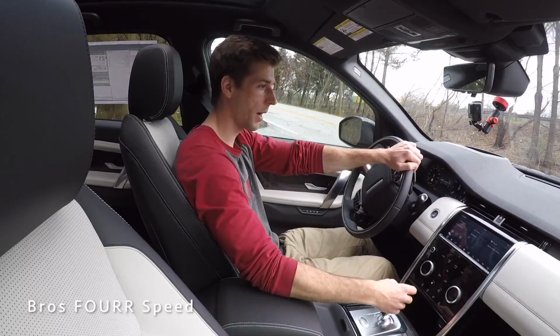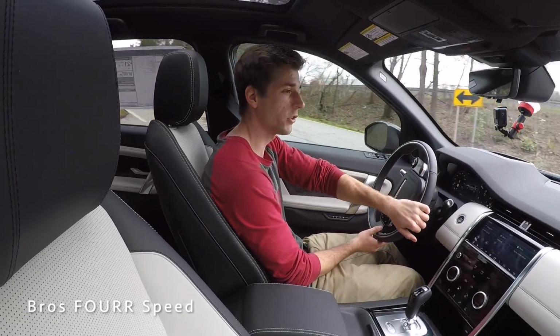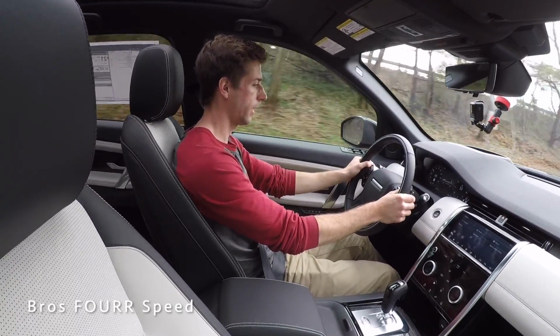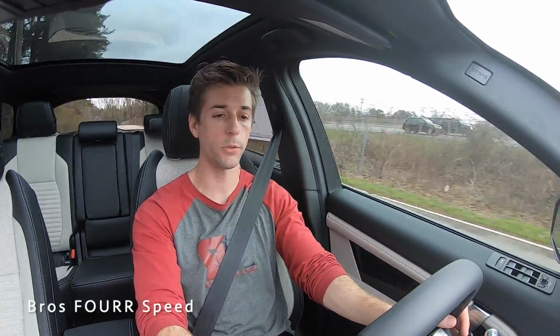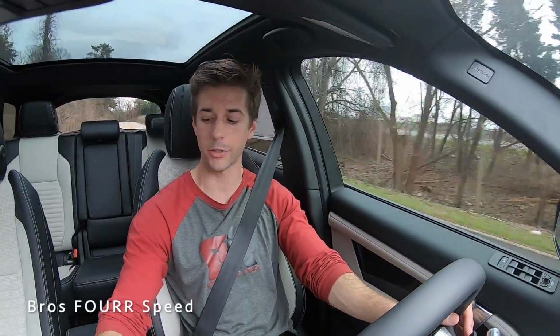So we're gonna go ahead and pop it over into manual mode here. We're gonna use the paddle shifters and just give it a little bit of gas from first gear. And we are up to the speed limit just like that. Seems to do about the same as automatic mode, but you have the option to use those if you'd like to. And we can go all the way up into 9th gear right now and just cruise.